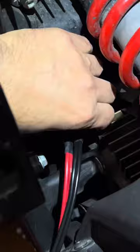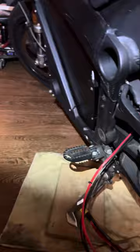So this plug is not hot right now. It's not live, because the motorcycle's off, okay? The only two times this plug is on, and please confirm this for yourself, research this, is hot, or has power going to it, is when the key's on, or when the onboard charger's plugged in, which plugs right here.